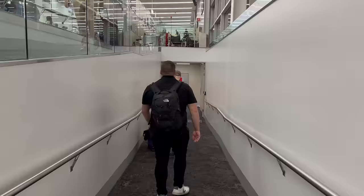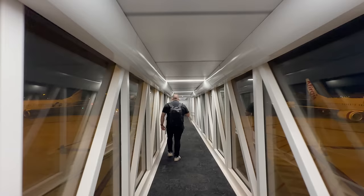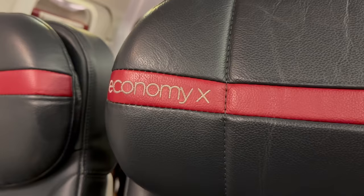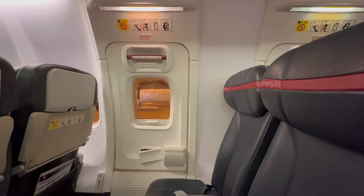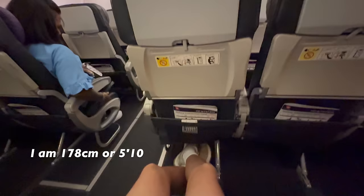Now let's jump on board our first flight to Melbourne. Our flight is a 19-year-old Virgin Australia Boeing 737-800, Victor Hotel Victor Uniform Echo. I got Economy X all the way to Tokyo. My seat on this flight is 13 Delta. I gave up my regular window seat for this aisle extra legroom seat. It was definitely worth it.